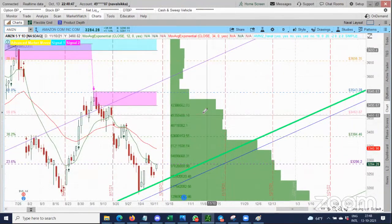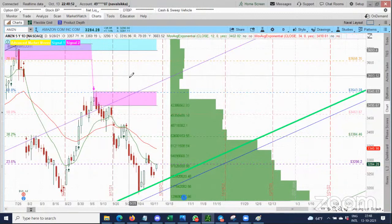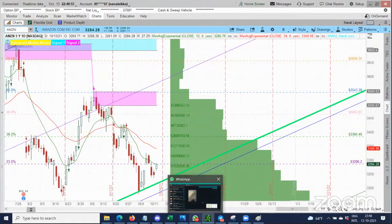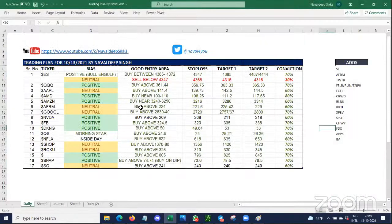The volume here is pretty thin. So if we break out above 33.84, that could be really massive. It's still 100 points away, but it has the potential to give you a $100 move. So Amazon, I'm positive. Buy above 33.03. If it breaks 32.86, 33.44, 33.84. I'm just calling this with the morning star.